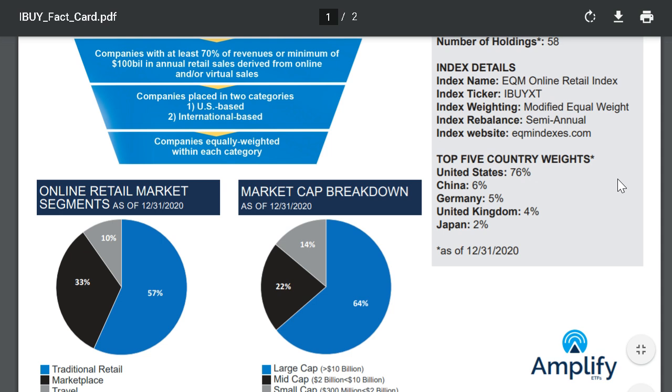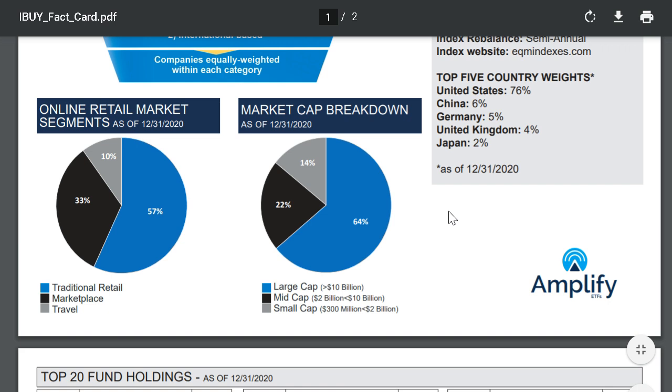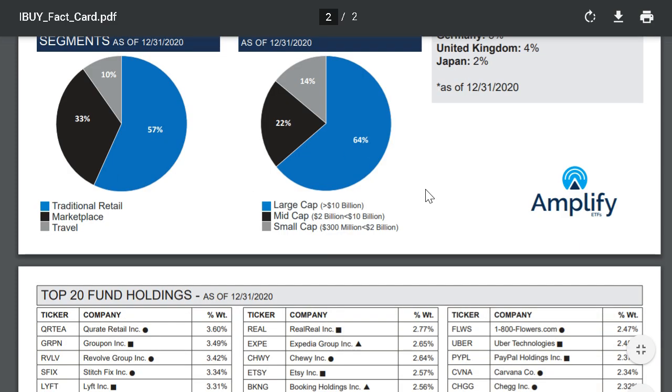By country, the United States makes up a majority at over 76%. China and Germany round out the top 3. A majority of this fund, or 2/3, is made up of large cap companies, mid cap around 22%, and small cap only makes up 14% of this overall ETF.